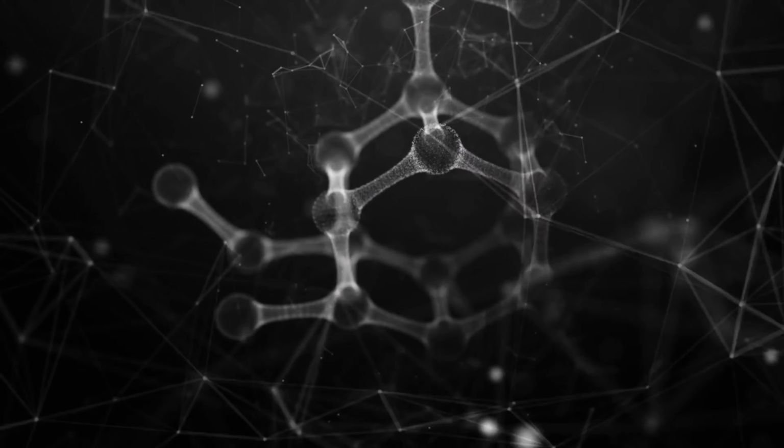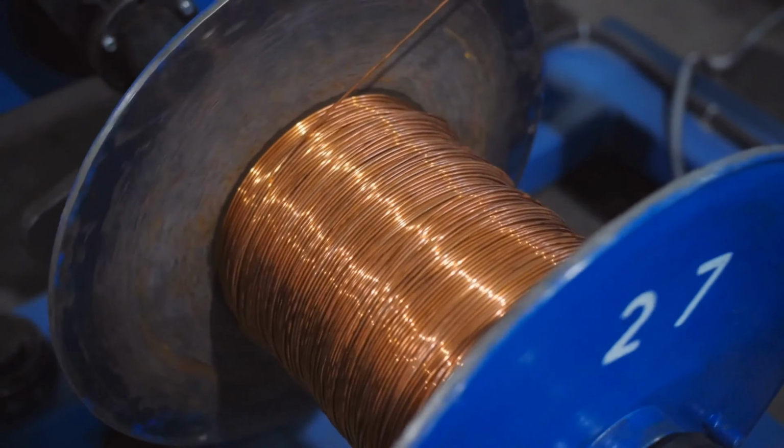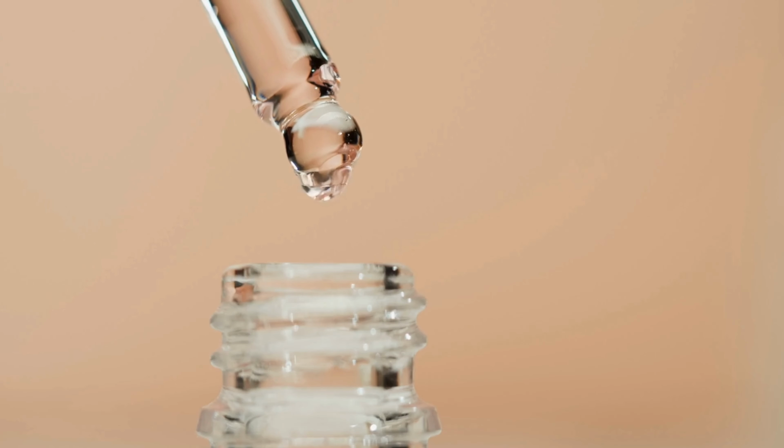GHK-Cu is a tripeptide and it's composed of glycine, histidine, and lysine in that order. What makes it very unique, guys, is that it has a high affinity to copper ions, which allows it to bind into copper and regenerate tissues that need repair. This chain of amino acids is actually smaller than proteins, so it allows it to be very effective in regards of going through the skin if you use it as a serum.